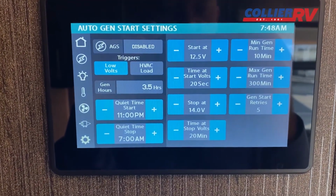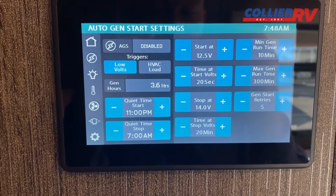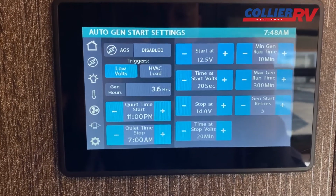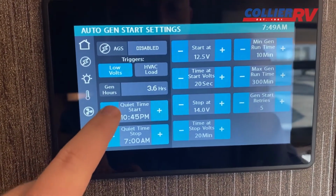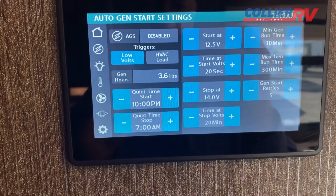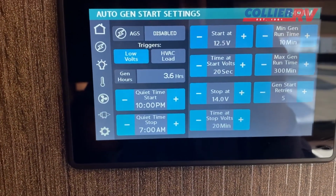This is really nice if you're at a campground that enforces quiet time. So if you wanted to set the generator to turn off at 10 p.m., instead of having to watch your clock and turn off at 10 p.m., you just go in here, tap that a few times, and you can set it to turn off at 10. Well, I have it set to start, but you get the point.